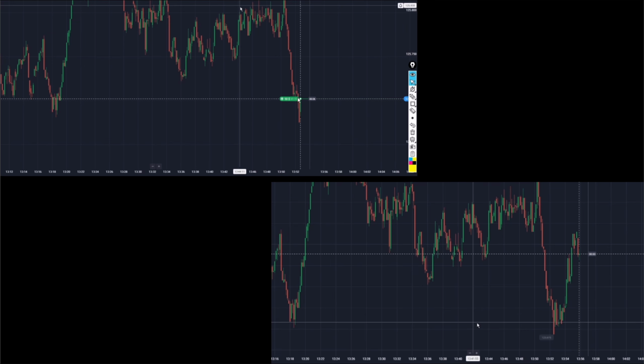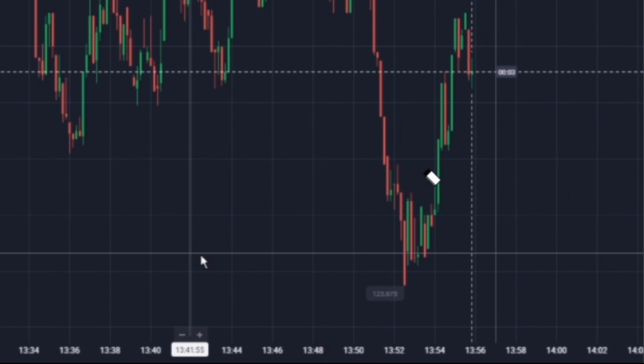And my entry was exactly here, you see? And this is 13:54. Right here, look. And my entry was exactly here. Exactly here. And the trade closed exactly here. Okay? So that's why it was a losing trade.